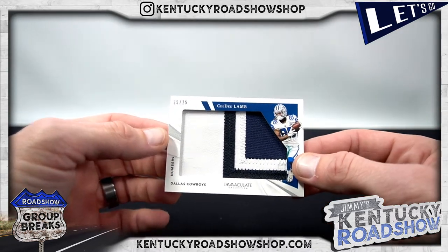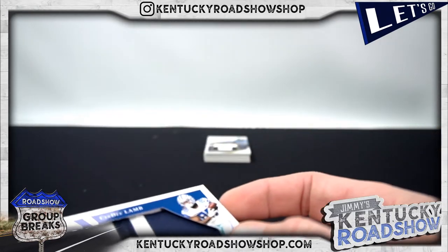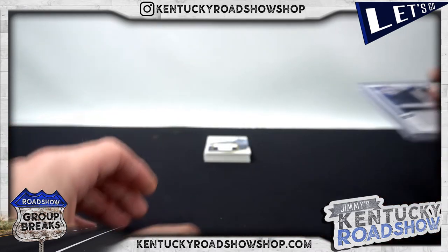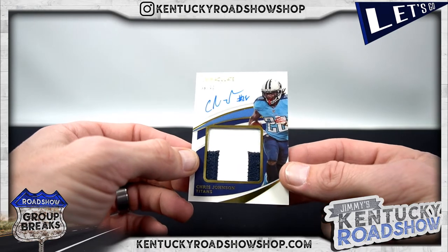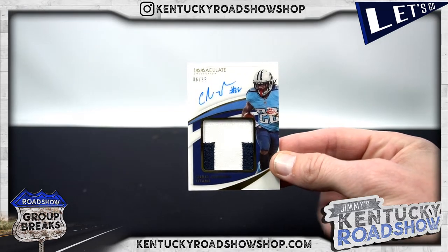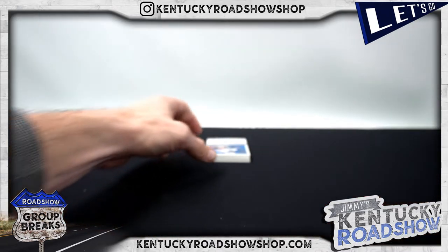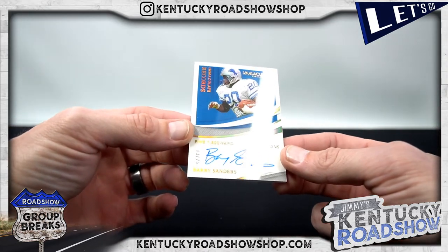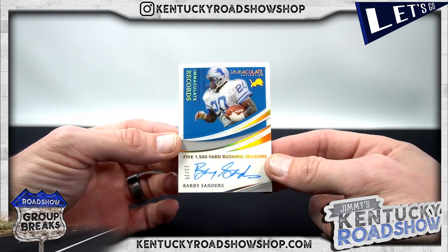CeeDee Lamb, 25 out of 25. That's cool. Cowboys, James Murphy. No way. CJ2K, Chris Johnson, out of 99. To 25, 1,500 yard rushing seasons. Immaculate records. Barry Sanders on card auto. Nice.